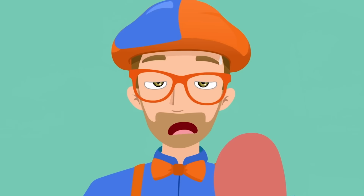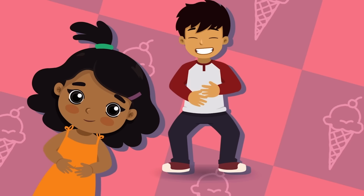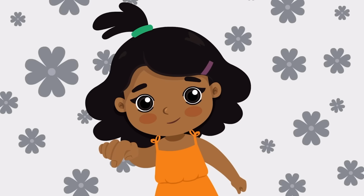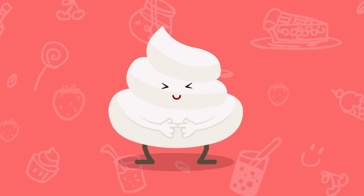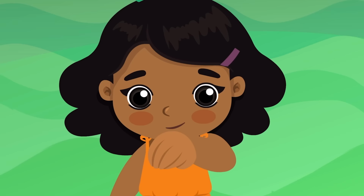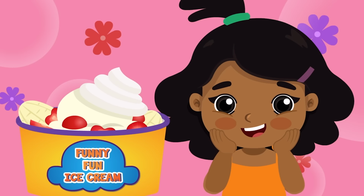Let's make some ice cream that's yummy yum. Let's make some ice cream that's funny fun. Make some ice cream for our tummy tums. Let's make some funny fun ice cream. I like it sweet. Let's make some ice cream with strawberries. I like it sweet. With whipping cream and bananas, please. I like it sweet. Let's make some funny fun ice cream.